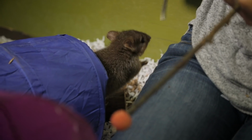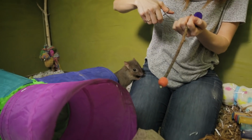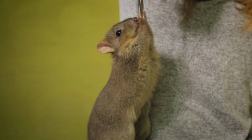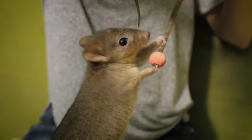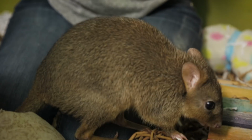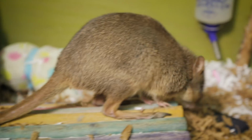Nicely done. Well, that fun little behavior we just did could translate to having her hop into a crate if she needs to, or participate in a transfer or a medical procedure. Good job. If we needed to do a belly check, instead of holding you, I could just target you up like this. So anything to get her comfortable. Moving her body and participating with interactions is a positive for her.